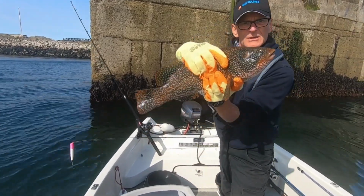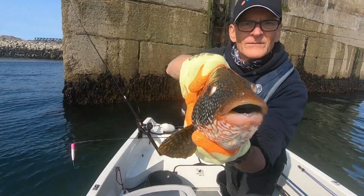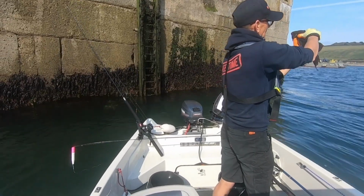I had some absolutely stunning wrasse. I was just fishing down this wall here with a float. Beautiful fish.